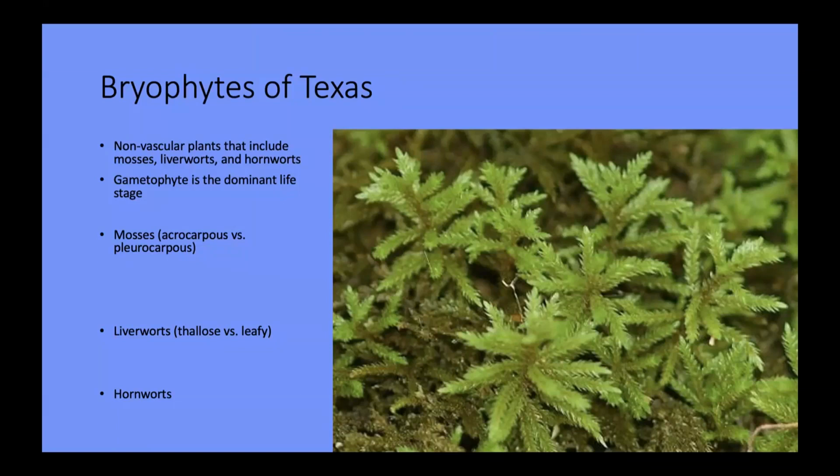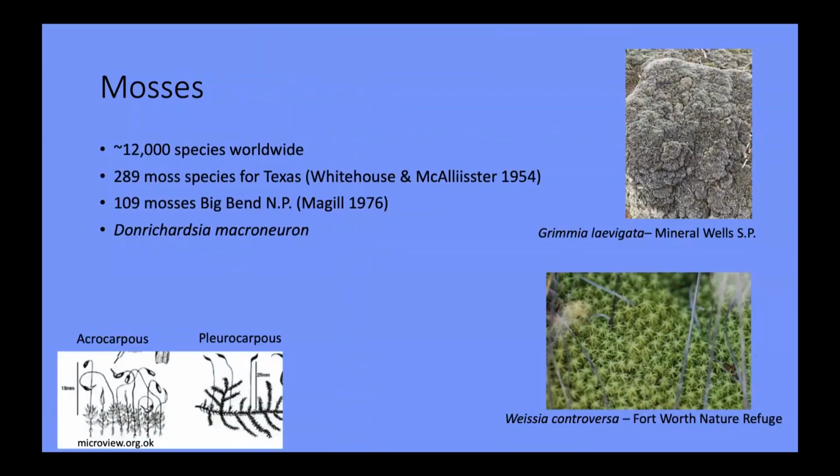Mosses come in two morphological categories, acrocarpous and pleurocarpous, and I'll speak about that. I'll also talk about the two main morphological forms of liverworts, thallose versus leafy, and then I'll briefly mention hornworts, the third class of bryophytes. And then after I introduce bryophytes, I'll talk a little bit about the lichen-forming fungi.